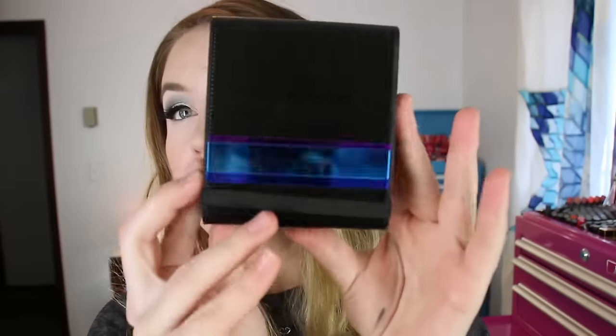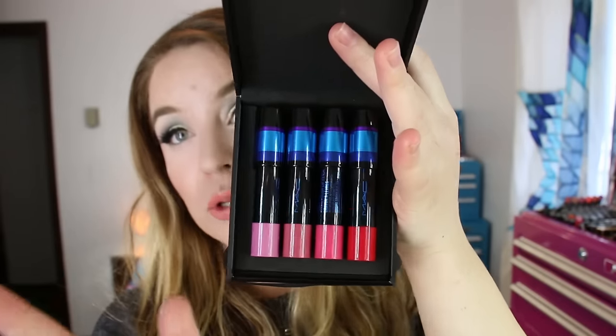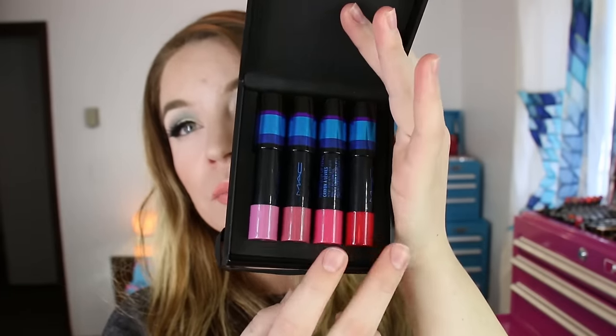And then MAC did the Oh So Rare sale. They did 25% off on their holiday palettes and kits, I believe it was. So I purchased a couple items from that situation. And I don't know why I thought that these were all new shades, but I did. This is the Irresistibly Charming Patent Polish set in the shade Pink. And this is what the packaging looks like on here. And then you open it up and there are four lip colors in here, and I'm pretty sure that I have these two already, so I know those are permanent, but I don't have those two.